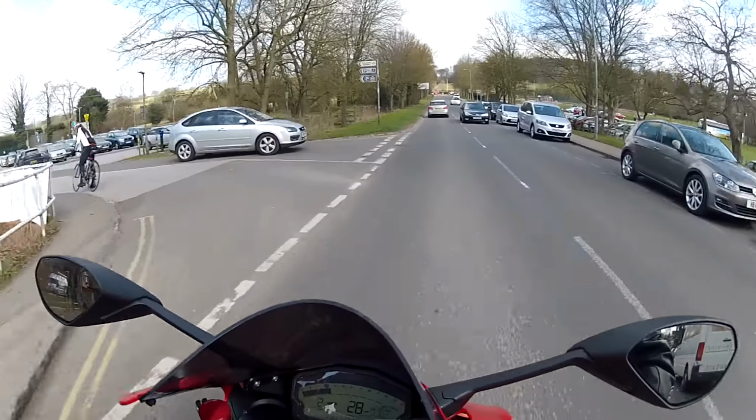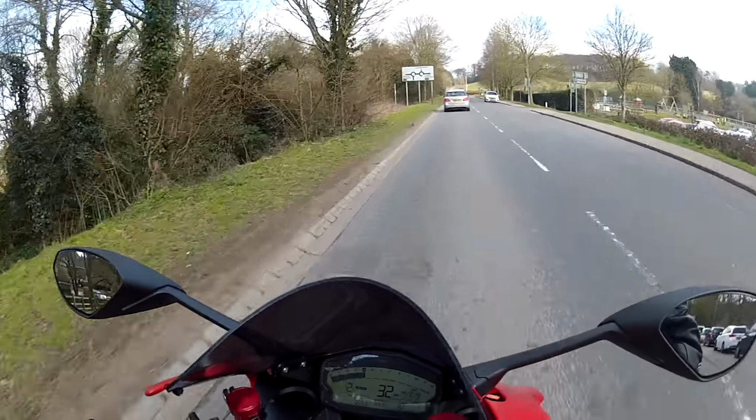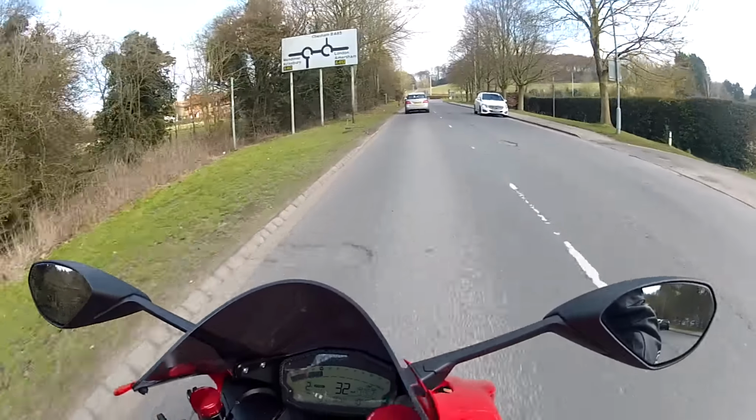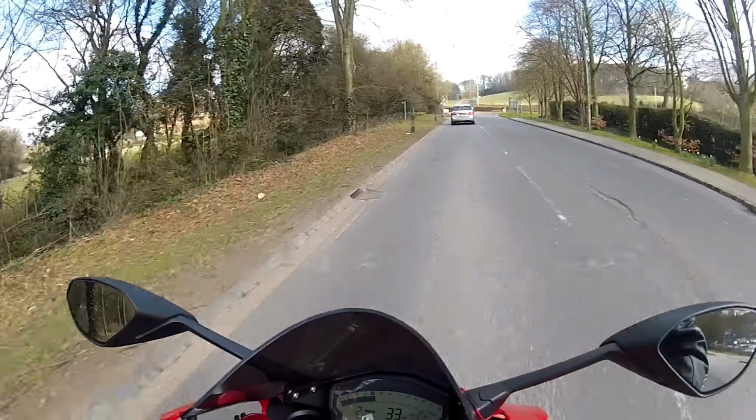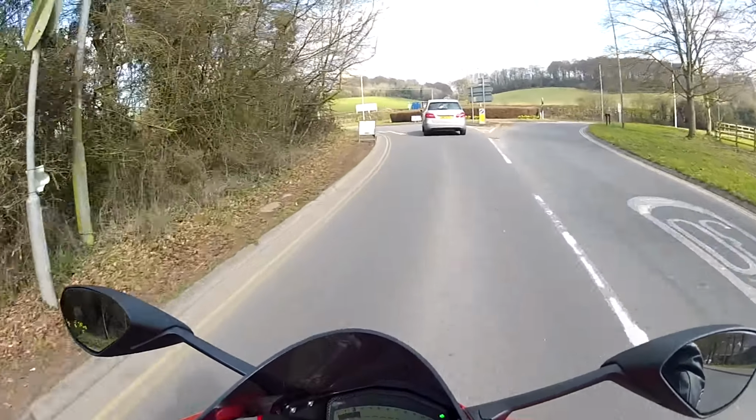So the Panigale, of course, a different bike altogether from my others. All my bikes are different, but this is particularly different. This is one that needs to be treated with the utmost respect at all times. I'm not saying the others don't, but this is very much, again, a grown-up's bike.